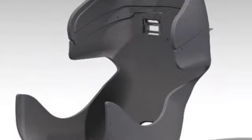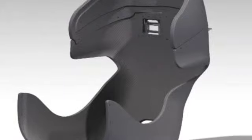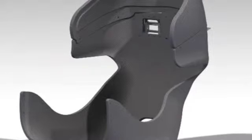Most seats are shaped to be wrapped around the driver's rib cage so that the load of the crash is spread to the entire rib cage and not just on one point. More recent seats wrap around the shoulders as well.